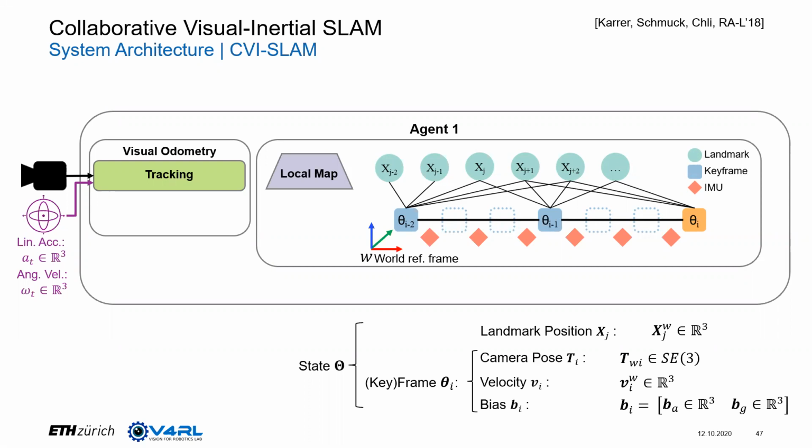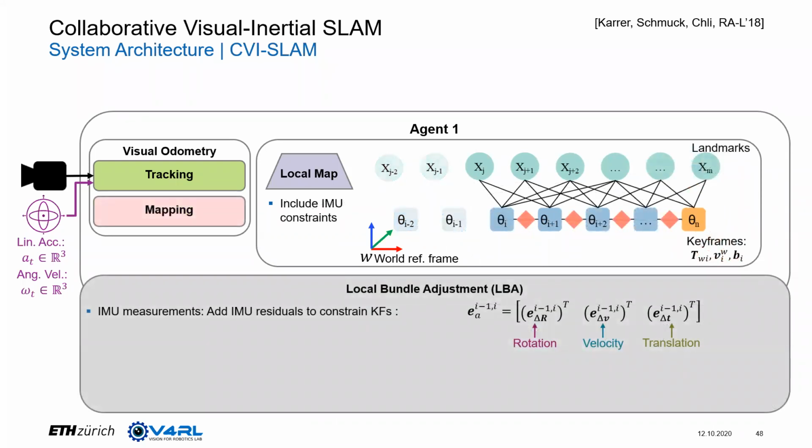The only thing is we can now also estimate the velocity of our robot or of our keyframes, and there are some biases. You can imagine these basically as an offset. This is not additional information. We need this for accurately using our IMU information, and we have to estimate it. So we can use these IMU measurements, since we have information between the frames, to propagate the pose of the last frame or keyframe into the future, so that we have an initial estimate for the next incoming frame. And for the mapping, we can include these IMU constraints in our optimization.